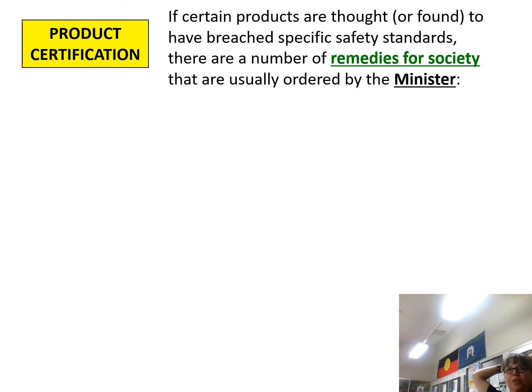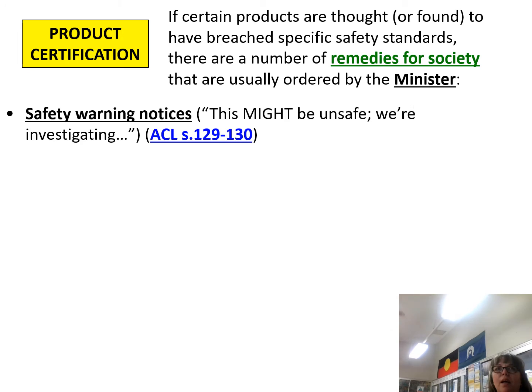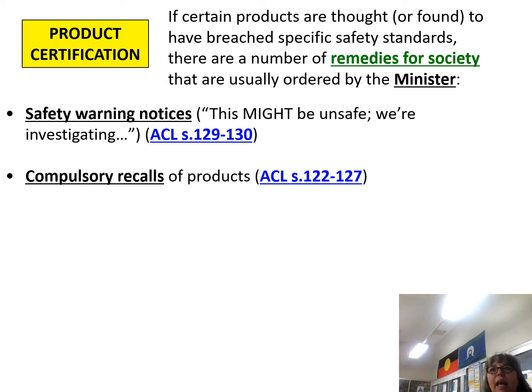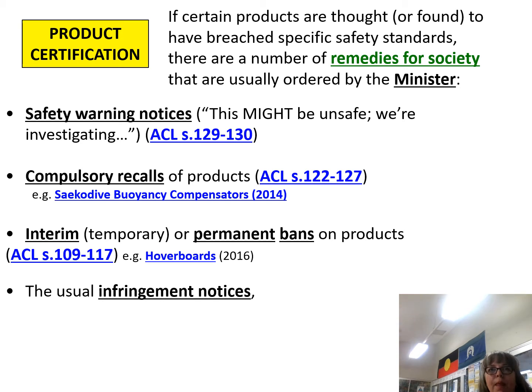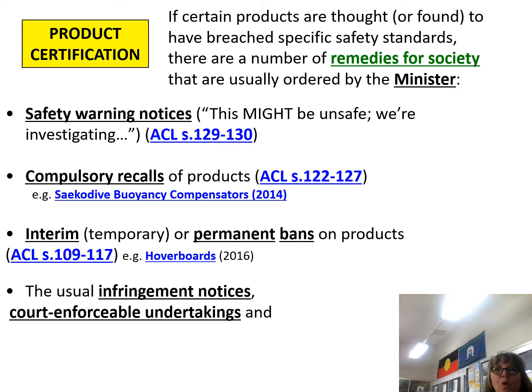If certain products are found to have breached specific safety standards, there are a number of remedies that are usually ordered by the minister. There are safety warning notices: this might be unsafe, we're investigating. There can be compulsory recalls of products, like the old buoyancy compensators that were taken off the market because they didn't do their job. There can be interim or temporary or permanent bans placed on products, for example hoverboards, we looked at that the other day. And the usual infringement notices, court enforceable undertakings and civil court cases.